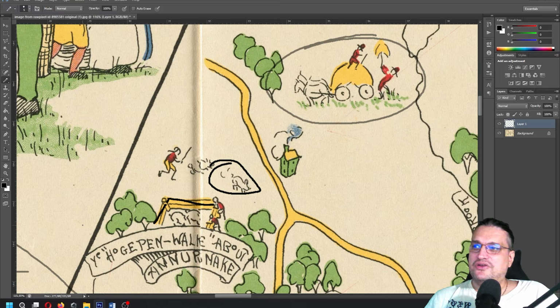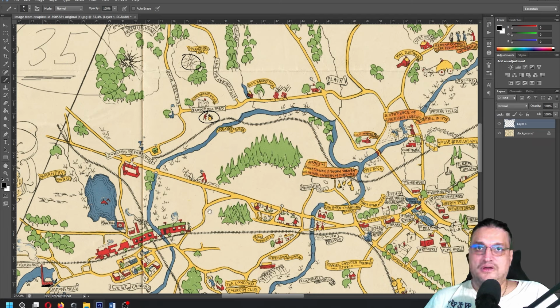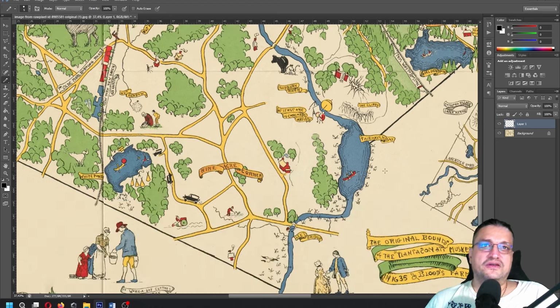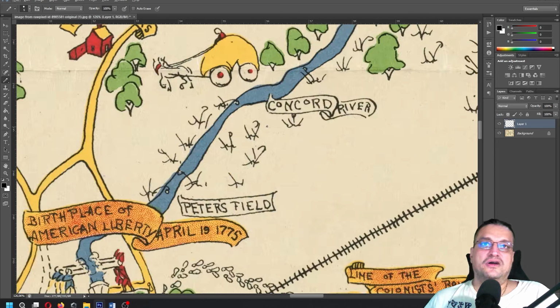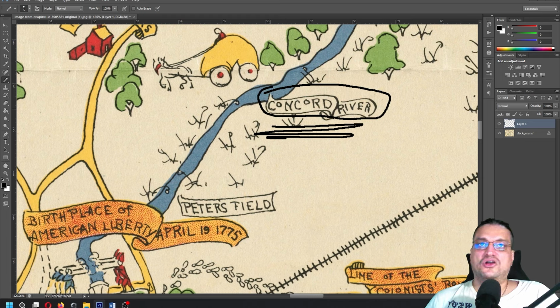The meadows and the rivers provide fertile ground. Well, one of the rivers, it's this one. Alright. But it doesn't have a name. It doesn't have a name, this blue river. Let's see if we can find something related. No, it doesn't have a name. Yes, it is. It is the Concord River. So this is the Concord River.